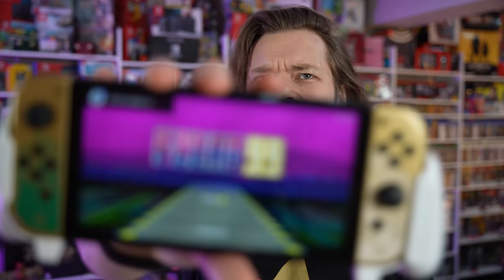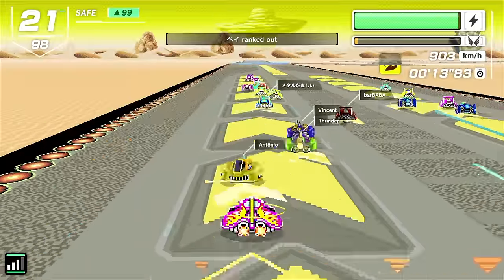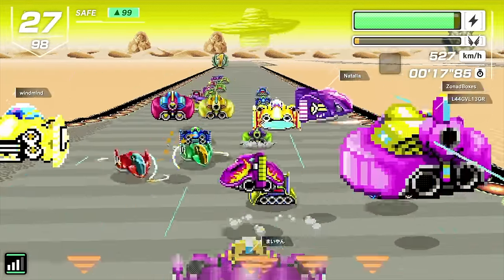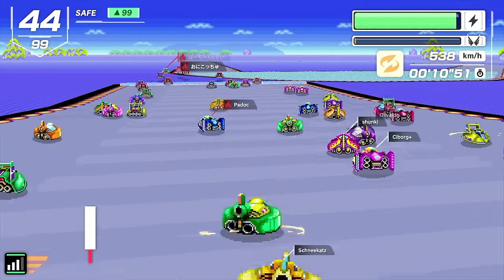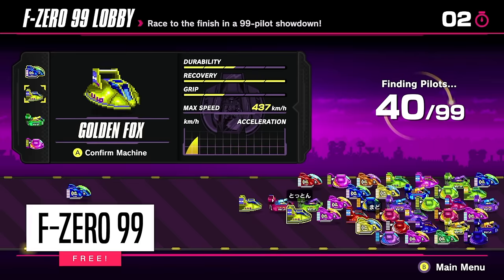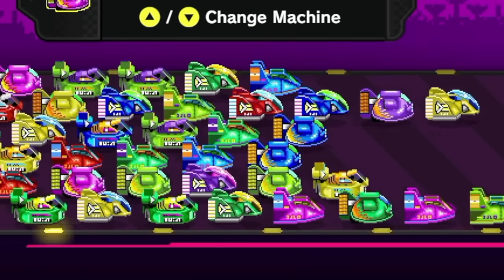You know, everybody kept saying Nintendo forgot about F-Zero, but then why did they just give us one of the best versions of this game so far? F-Zero 99 is the newest of Nintendo's take on the battle royale genre. I have to get used to me saying that word today. Because, you know, as cool as a Super Smash style battle royale game would be, the next best thing is to just take Nintendo's original games and throw 100 players into them.